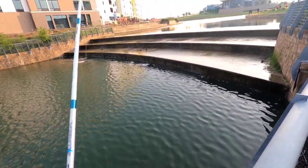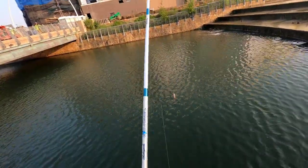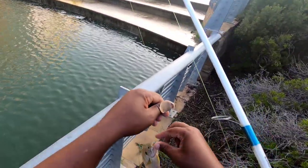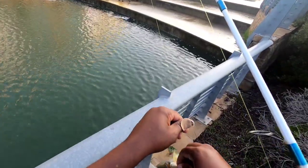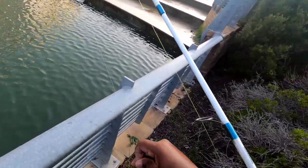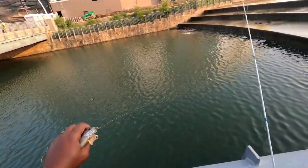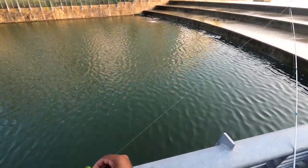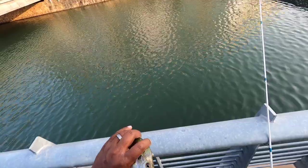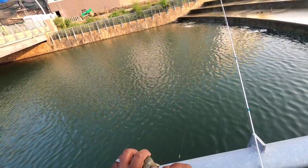Yep, you see that? Soon as it hit. It's a good one too. You see that, YouTube? Ooh, that's a pretty one. There you go, YouTube. Very, very pretty fish here, on the Cajun cricket. You don't want me, okay, there you go.